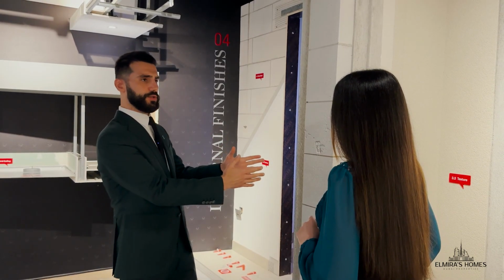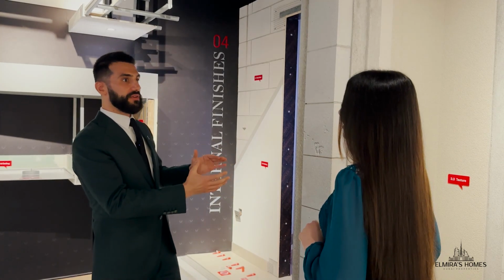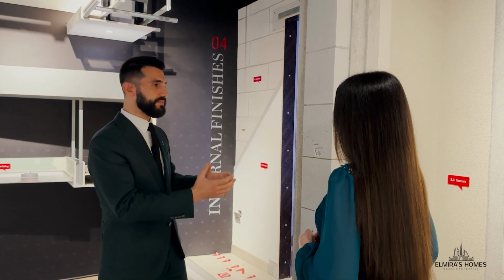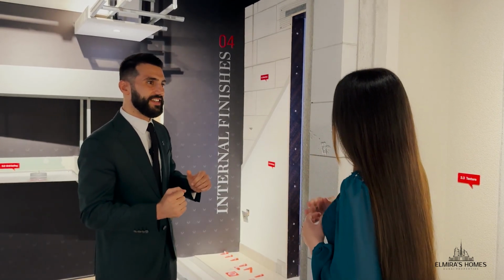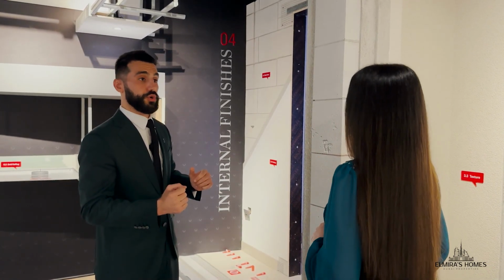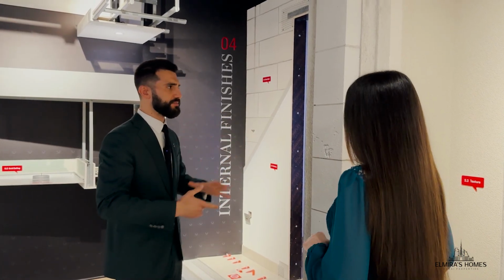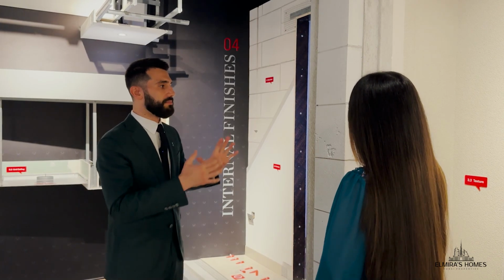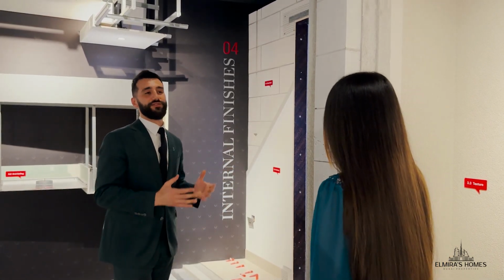So there are a lot of advantages to using AAC blocks. They do cost more, however, they also provide a lot more efficiency in the construction process. So it's going to expand the lifetime of the buildings, you mean? For sure, it's stronger, it conducts heat better, as in it insulates better, and it muffles noise, so it's also adding a layer of noise isolation to each and every unit.